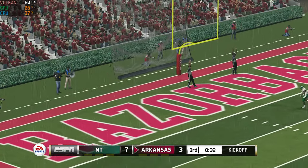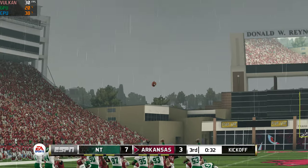Kicks away, and it's good. And you got to think they're pretty happy with holding them to a field goal right there.